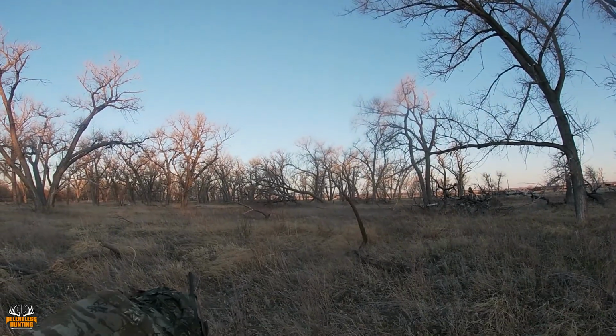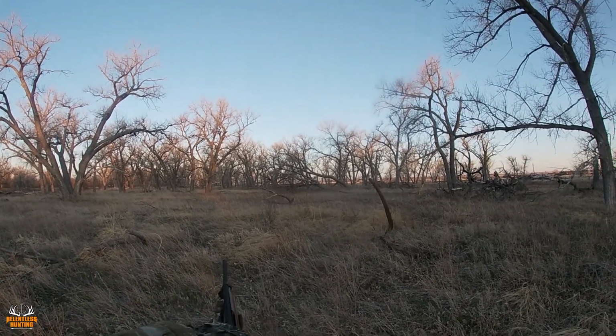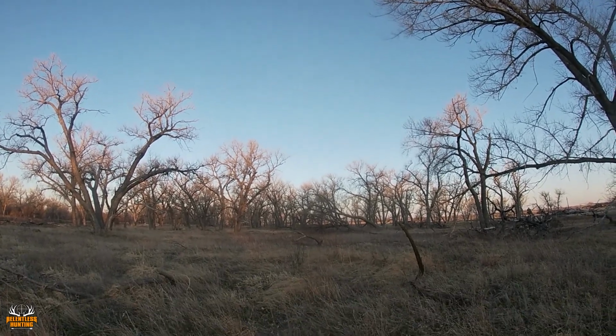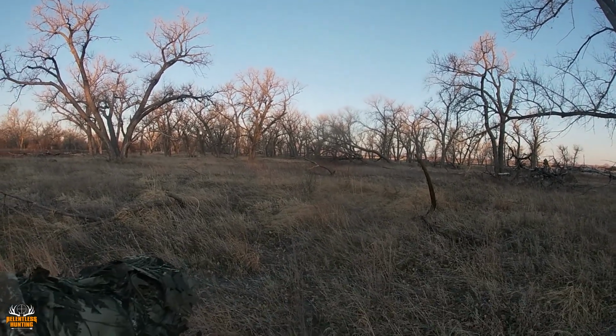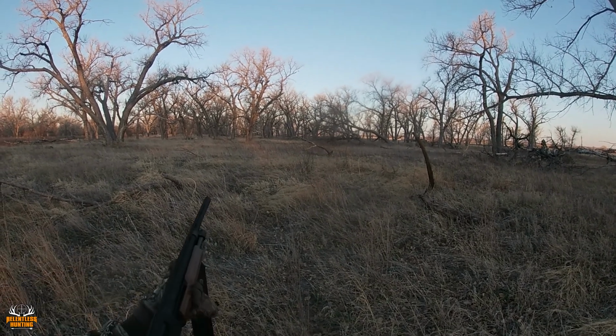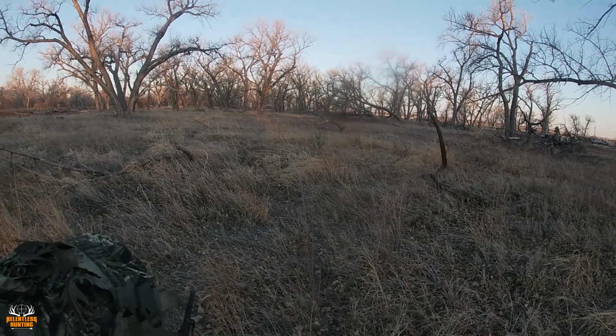Then our luck changes. We finally spot a turkey. Wait, where? I just saw him. Oh, that's a deer. I see a deer moving. You see a turkey? Yeah, I literally just saw a turkey. How far? It's about right over there. Even with that tree or no? No. It's not out of range.